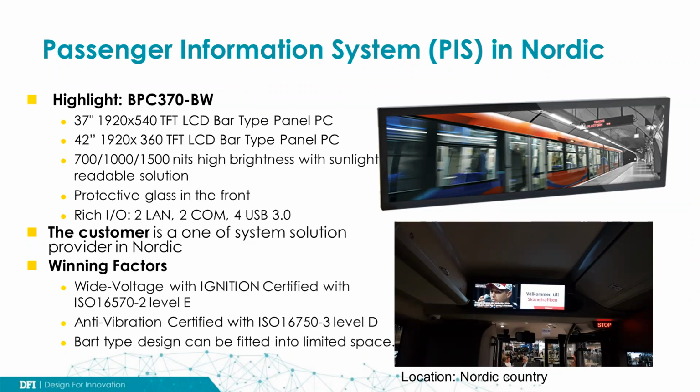DFI provides comprehensive bar tab display solutions for transportation markets. DFI's bar tab display series is available in multiple panel sizes with long life cycle, wide viewing angles, and high brightness, and can also work in a wide operating temperature from -20 to -60. The panel PC is certified by E-Mark and also provides the ignition function to the customer.